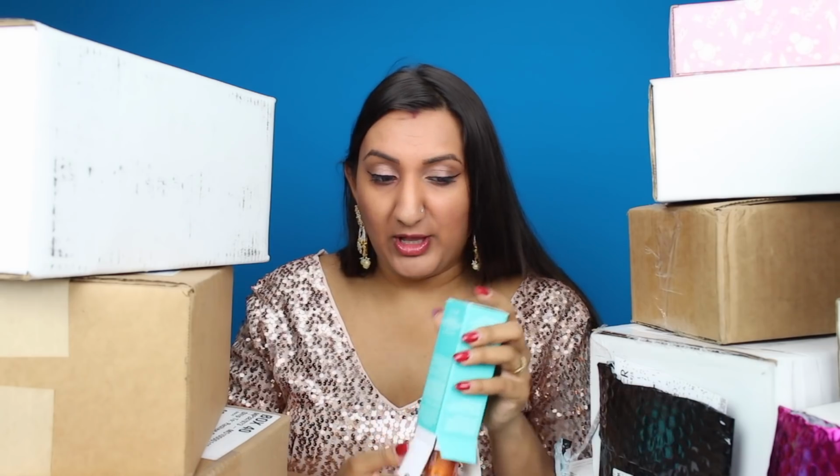Ooh, and there's one more. There's a shimmering body oil. So that was a normal, regular body oil, and then this, oh my God. Guys, look at the packaging. How pretty is this? This will look so pretty on your vanity.